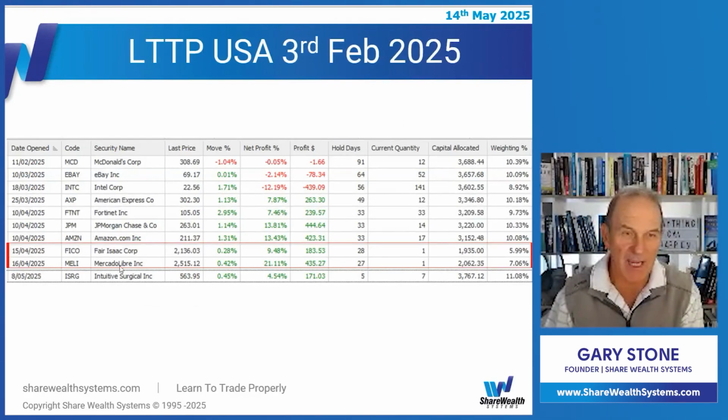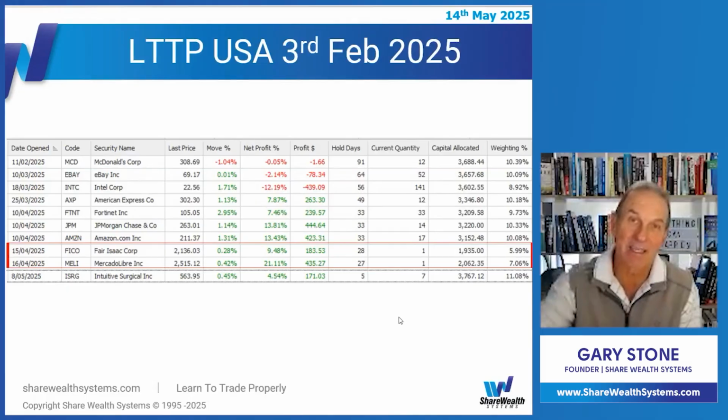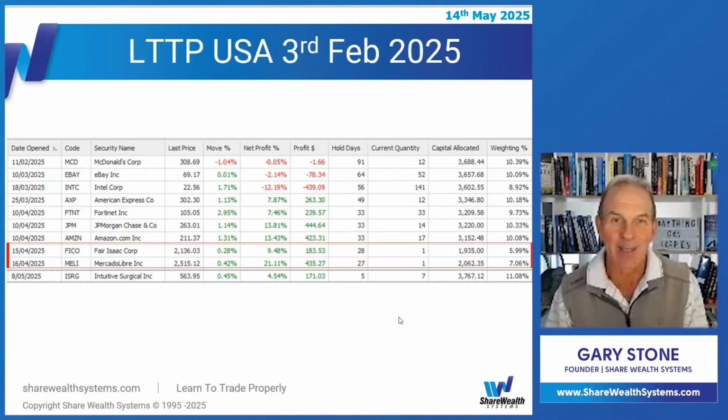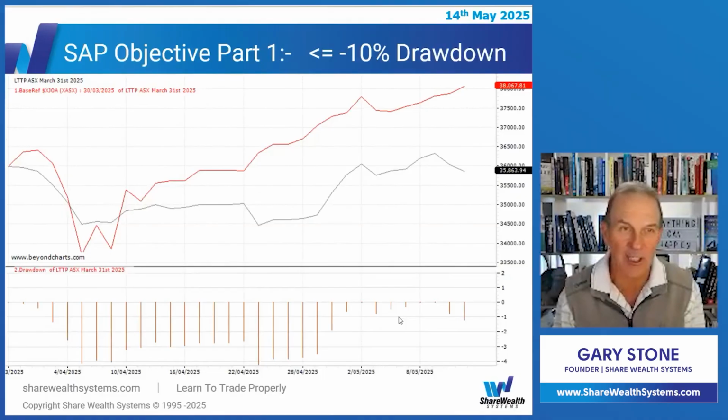Similar thing. We've got Fair Isaac and Melly, just one trade, 6% and 7% position sizes. So that means that you don't have enough money in the market. We're getting this run up, and you want to have all of your money in the market to experience that run up, because the index always has all of its money in the market. So what we want to do is trade a subset of the entire index and get outperformance on the way up and the way down with our portfolios. That's what the edge is.